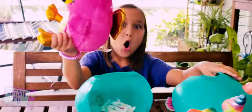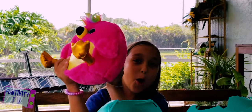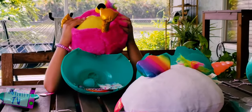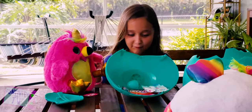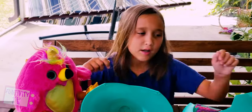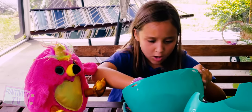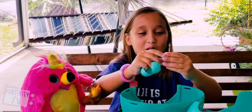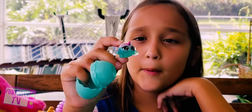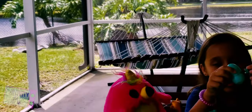Oh, I think I got a flamingo. I got a flamingo. Find the egg. It's probably in here somewhere. Wait, the egg already opened. It's a narwhal or something. It's so cute. I think it's a narwhal or a bird. No, this is a bird. It's a unibird. So I got a unibird.